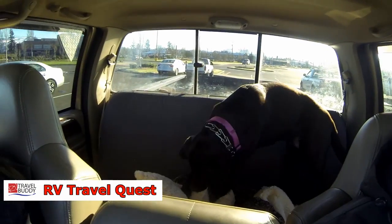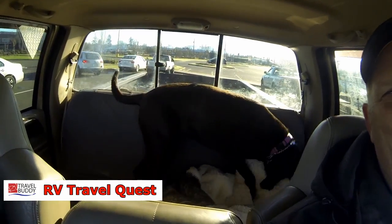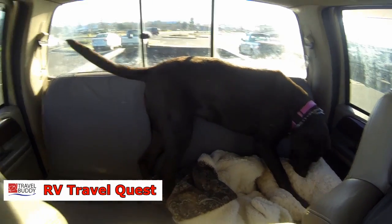I don't know if the pillow was a good idea or not. So, Cinder, don't rip it apart. I think she thinks it's a big toy. But anyway, we had good intentions. The reason we got Cinder a blanket and her own pillow was for the long drives, but I don't know how that's going to work out. Cinder, what you got? Anyway, we'll see if it lasts. It may have been a bad decision.